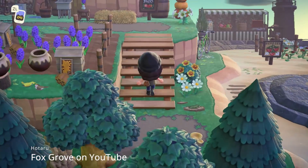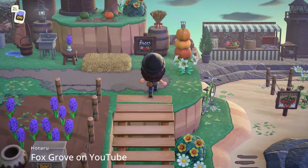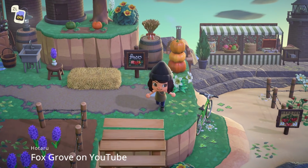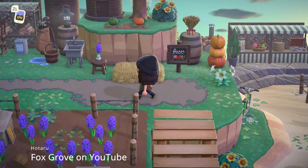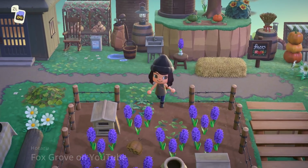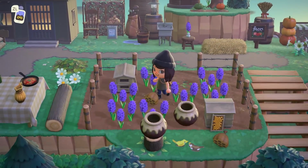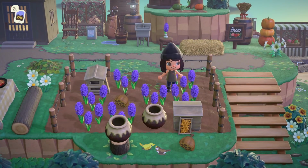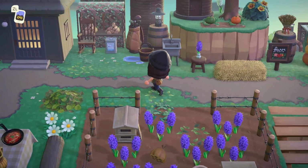So this first island that we're going to be inspired by is almost like a three farm in one. Also, this sign is just so fresh. But there are three mini farms right here. This is just a tiny little patch of lavender. It looks like a little apiary, maybe some honey pots, which I think is so quaint, so cozy and sweet.